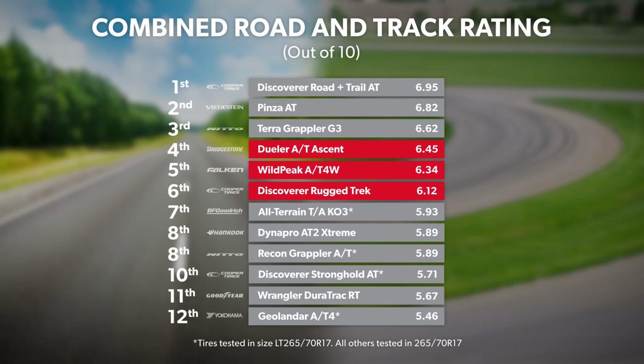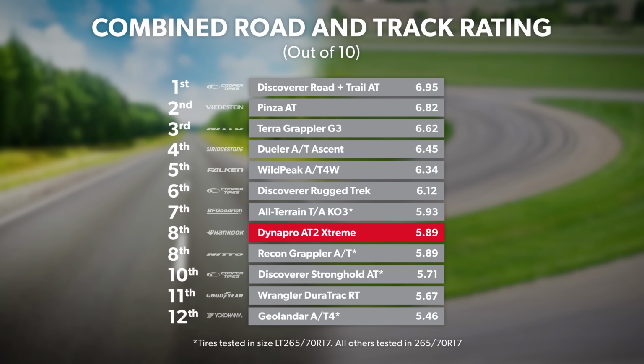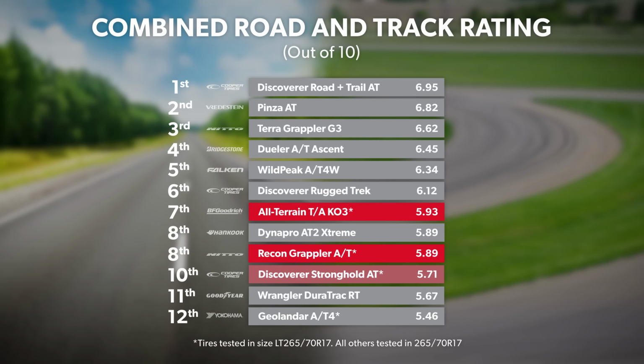Falling to the back of the pack of the non-LT tires, the Dynapro AT2 Extreme never really excelled at any one metric and found itself well behind its other on-road all-terrain counterparts. The all-terrain TA-KO3, Recon Grappler AT, and Discoverer Stronghold AT may have fallen to the back half of the group, but their sturdier constructions, or perhaps more emphasis on off-road performance, might make it a worthwhile trade-off to many customers.